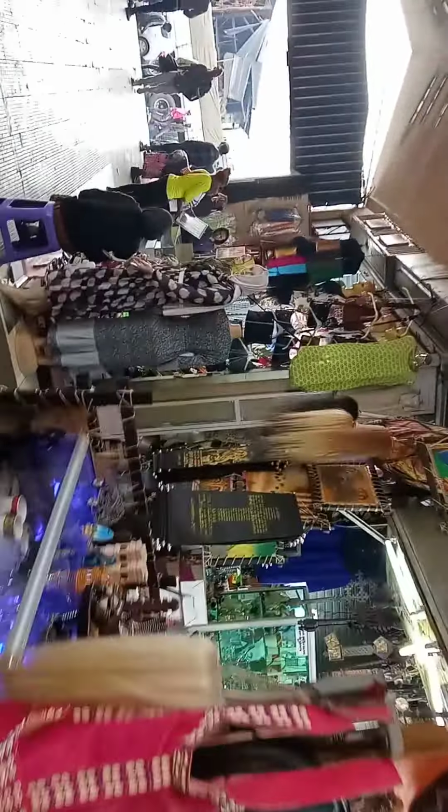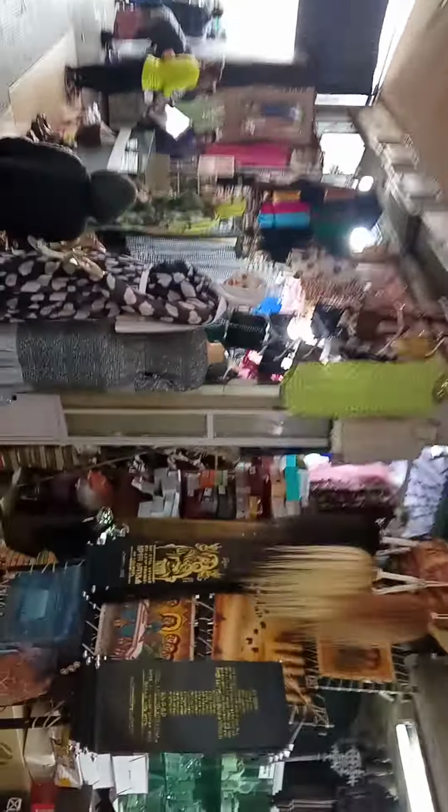This is the place called Markato. Here are so many items available, antique pieces. If you visit Ethiopia, you should come to the capital, Addis Ababa, and visit this shop. This is called Markato. In this shop you can find so many items.